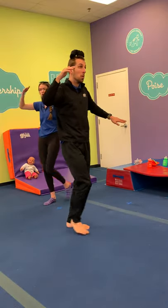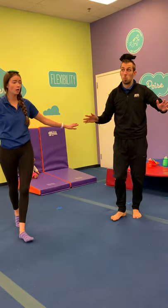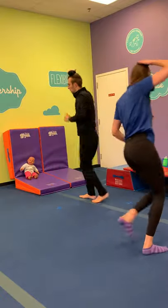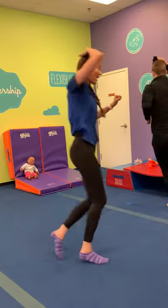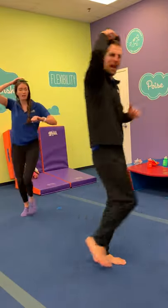Hey, you can even make it trickier by trying not to use your hands. Let it fall, then you run with your beanbag on your head. Go, go, you guys are so fast. Great job keeping your beanbag on your head. Nice balance.